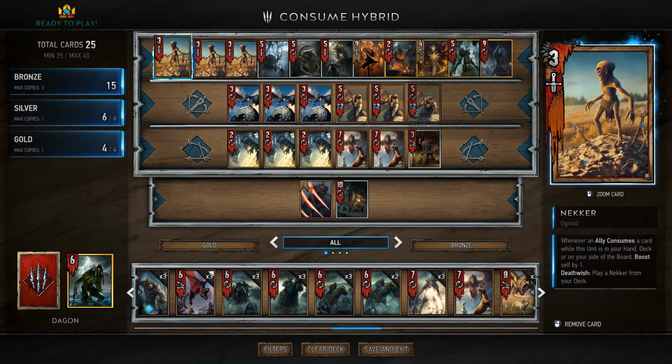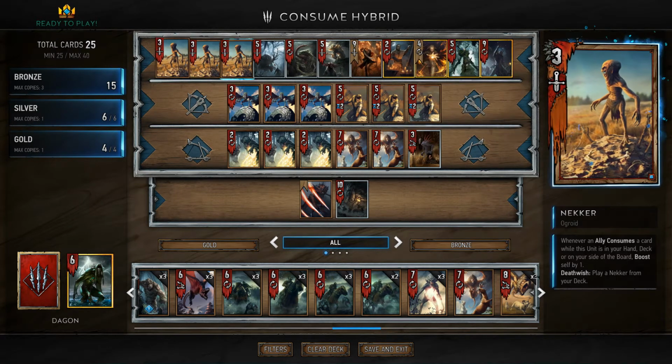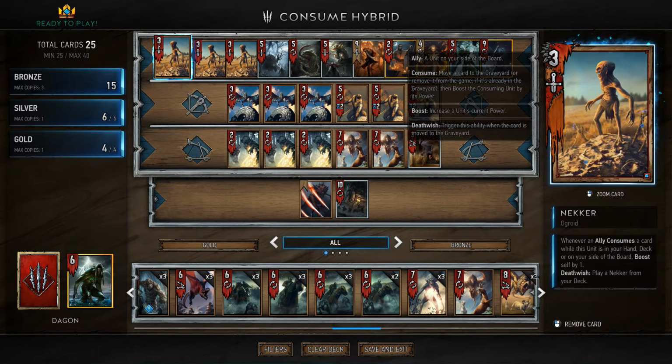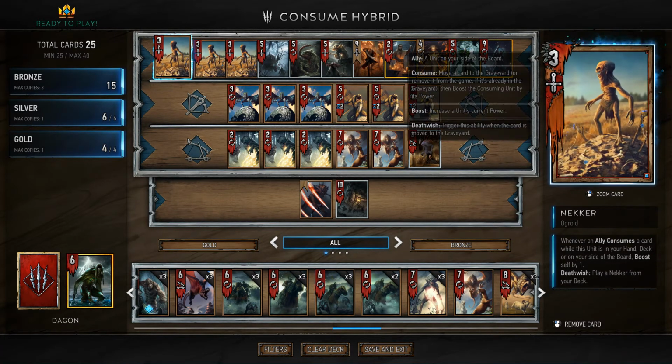Also you have the neckers, which get stronger the more you consume. The silvers help you with that as well, but I'll get to that in a second. And just the carryover from the neckers can be quite strong as well, and it is often going to decide whether you win round 3 or not.